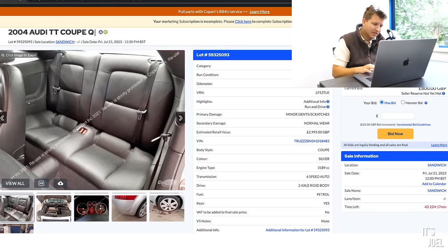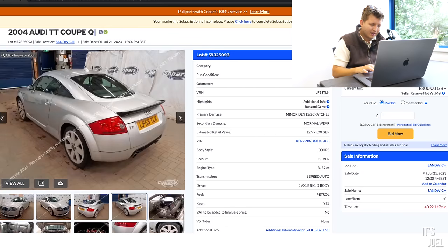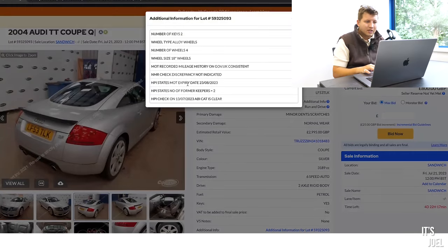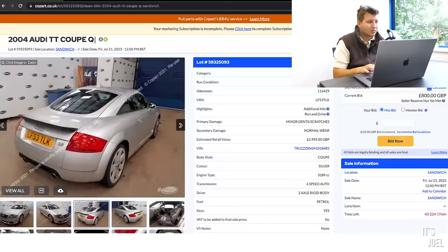Yeah, silver with black, not really the one I'd probably be after. But again, interesting. This will probably go for less than £2,000, and that could be a little bit of a bargain, couldn't it? It's got an MOT until 23rd of August, about a month from now. So that's what I did with my TT. Cat clear as well.